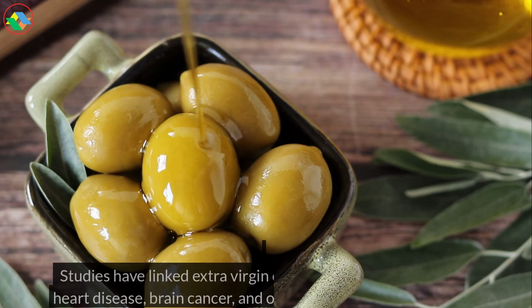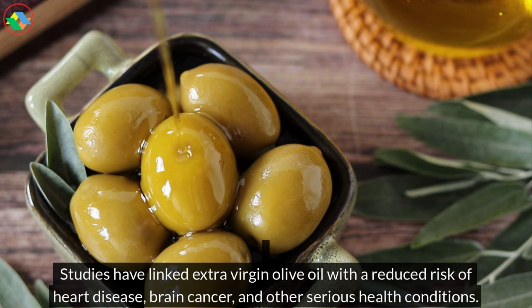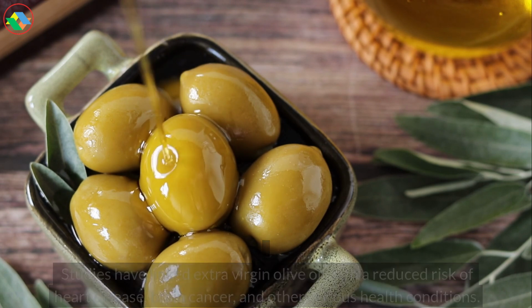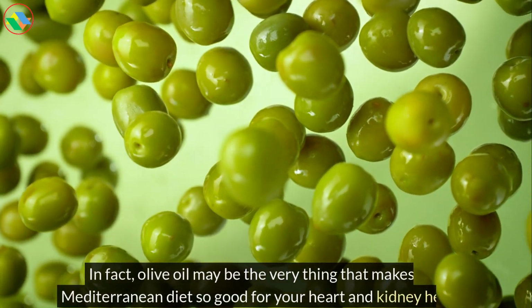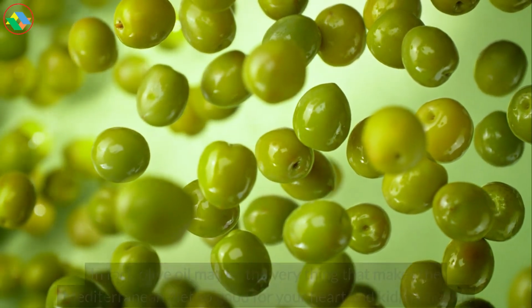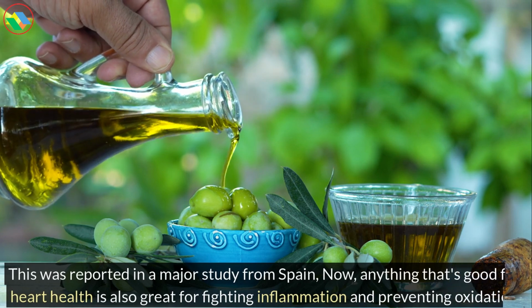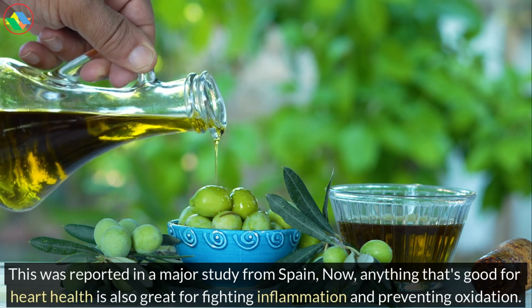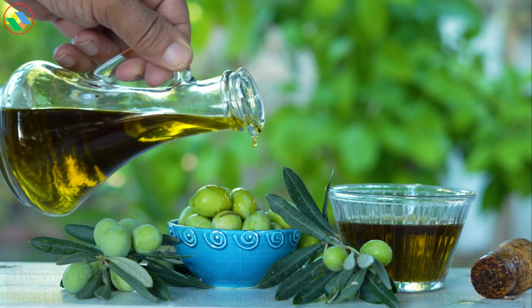Studies have linked extra virgin olive oil with a reduced risk of heart disease, brain cancer, and other serious health conditions. In fact, olive oil may be the very thing that makes the Mediterranean diet so good for your heart and kidney health. This was reported in a major study from Spain. Now, anything that's good for heart health is also great for fighting inflammation and preventing oxidation.